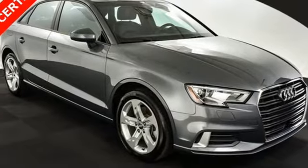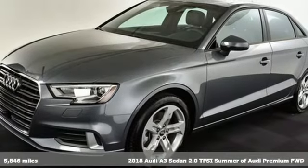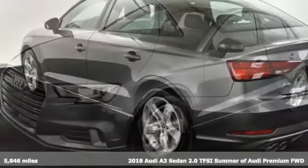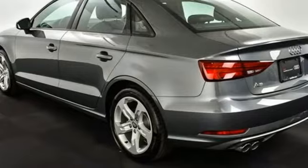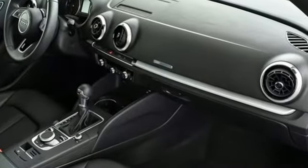It's a 2018 Audi A3 sedan. From the beautiful exterior to the power and precision of the engine, this A3 is crafted to give you a luxury compact that makes a big impression. And with features like these, every drive is a pleasure.